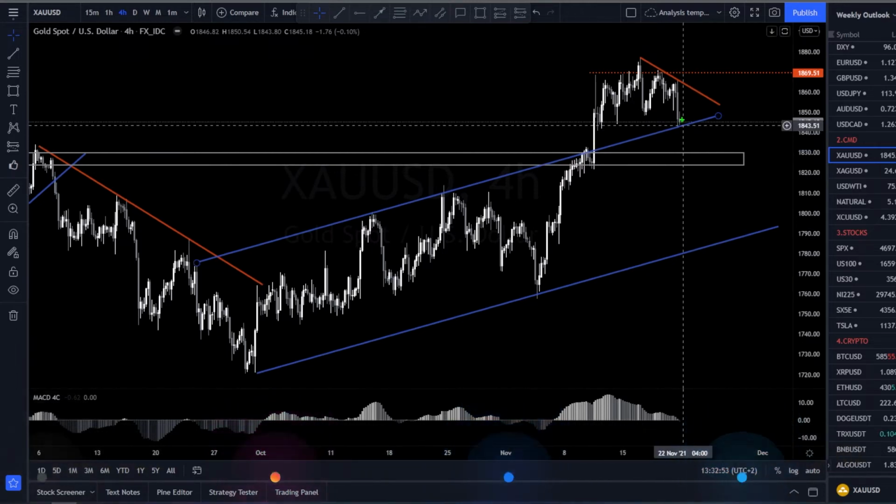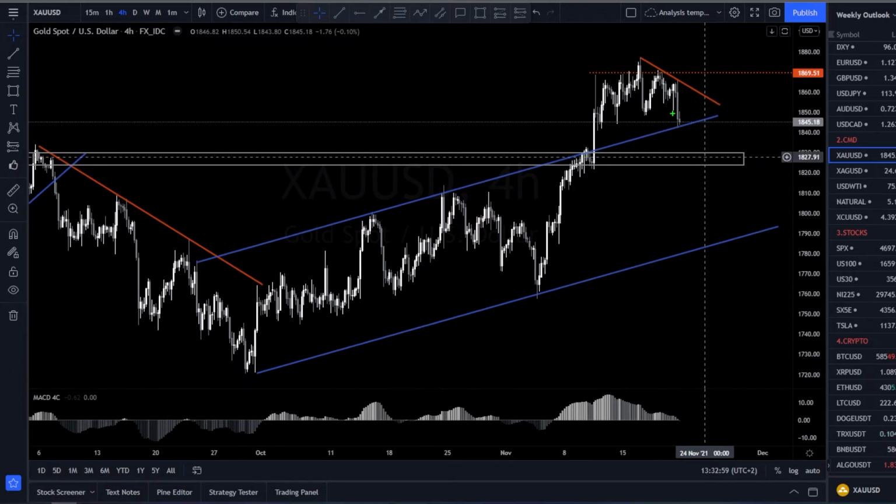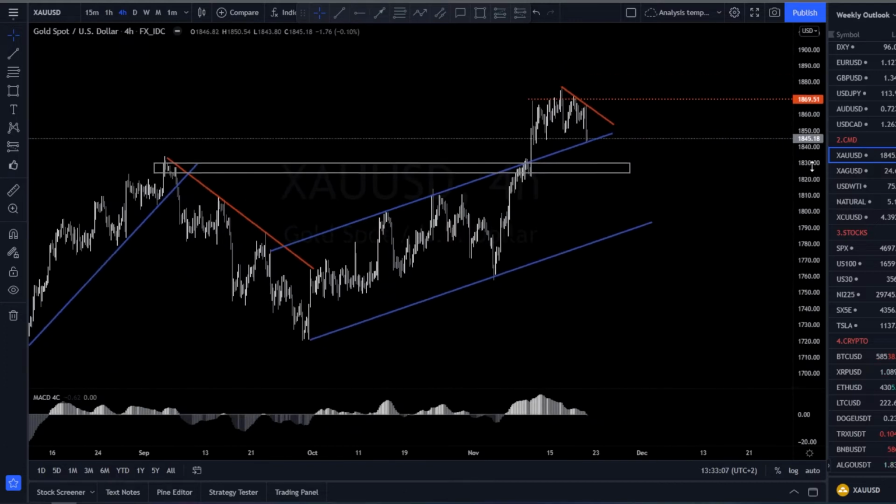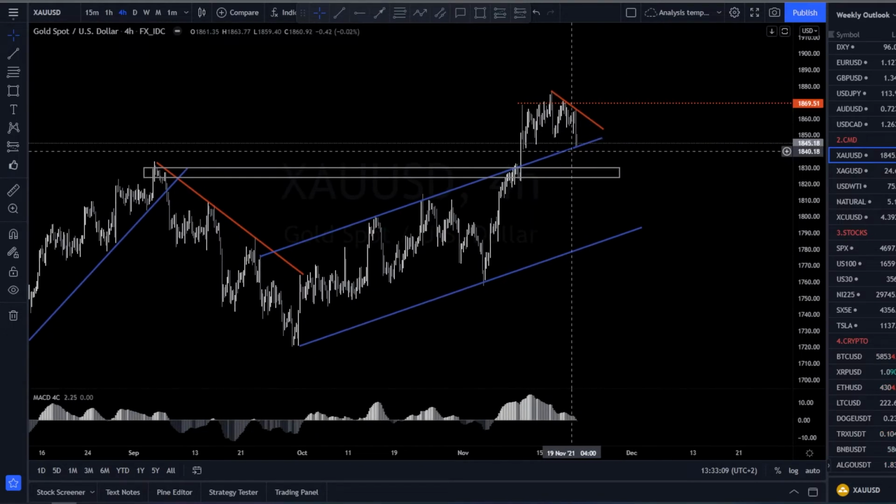Also, if this comes down here, we'll analyze the structure to see if we'll go directly up or if we'll make something more complex inside before going back up. But the bigger trend is bullish for gold. We should wait now and see when this correction is over.